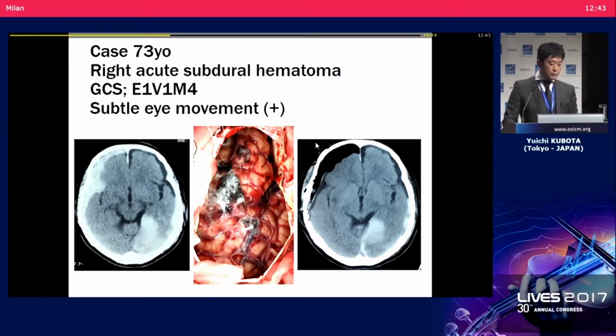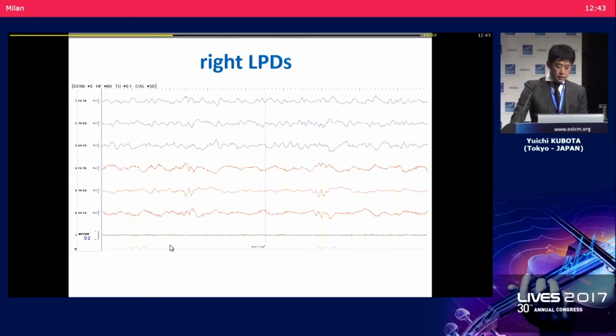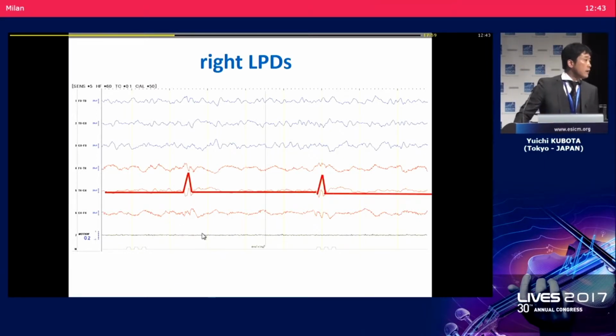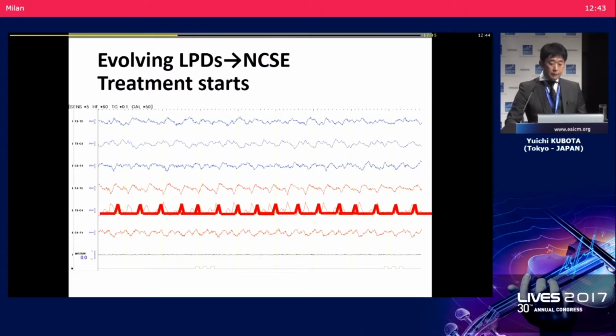Then we conducted the CerebAir for this patient. This is exactly the photo when CerebAir was installed. It takes a few minutes and then we start the monitoring. At the beginning of the monitoring, we see the PDs on the right hemisphere like this, right? Then continuously the EEG changed time by time. Then a couple of hours after this, you see this LPDs appeared more frequently. Then we diagnosed he has NCSE.